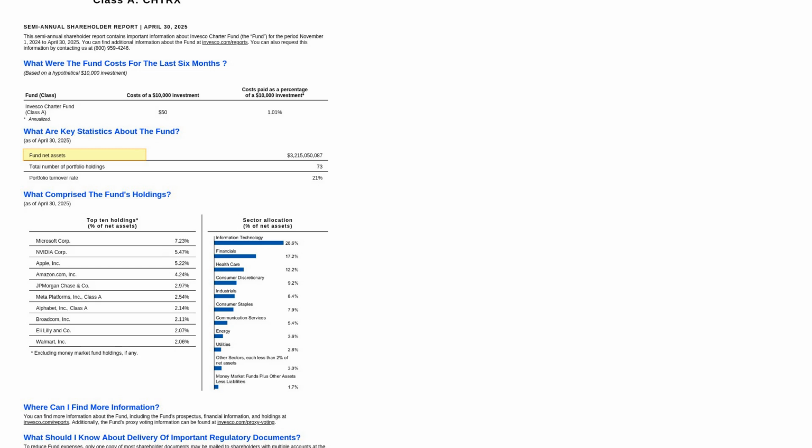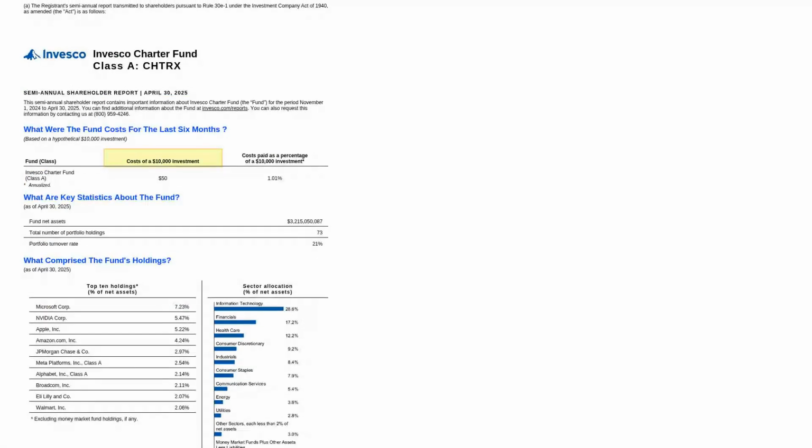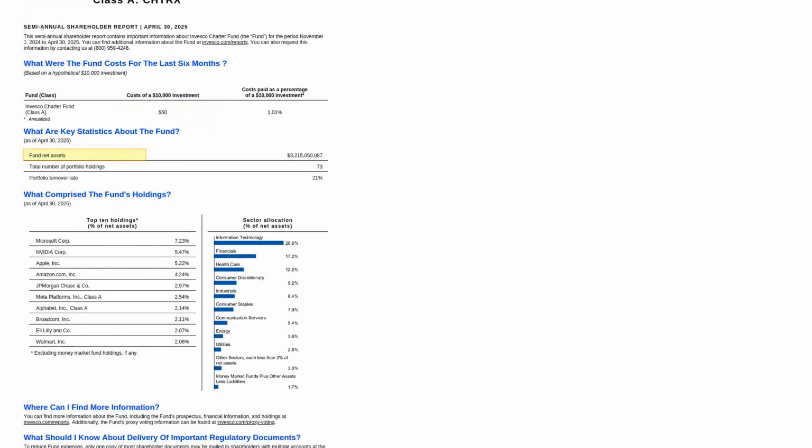We need to take a look at Invesco Main Street All Cap Fund. Costing around the same, each 10k investment would yield around $50 for Class A shares, with significantly less assets, almost a third of the other two. The top holdings are mostly big tech again, with Microsoft and Nvidia, with Meta in the top 5 but slightly more diverse.